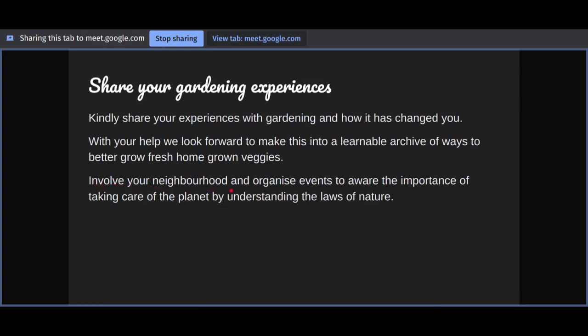We will also be able to get involved with our neighborhoods. This is a great way of connecting with your neighbors. If you have a garden, or if you have a plot of plants that are growing, it is a great way of starting a conversation, to understand the laws of nature. So we are all connected in one way, and food is a way of forging ties, strengthening relationships.